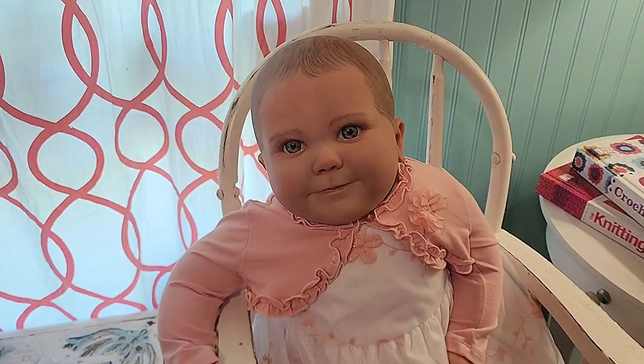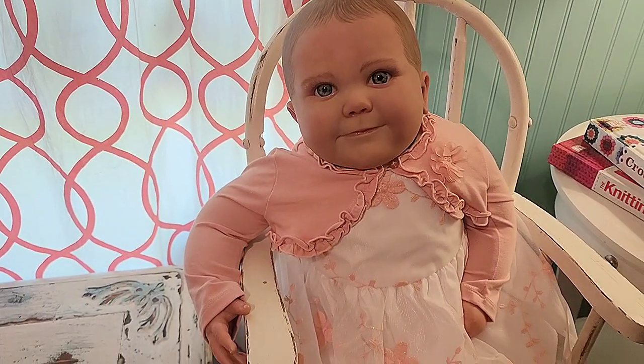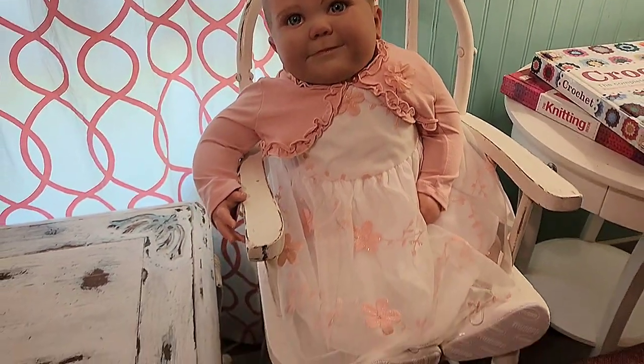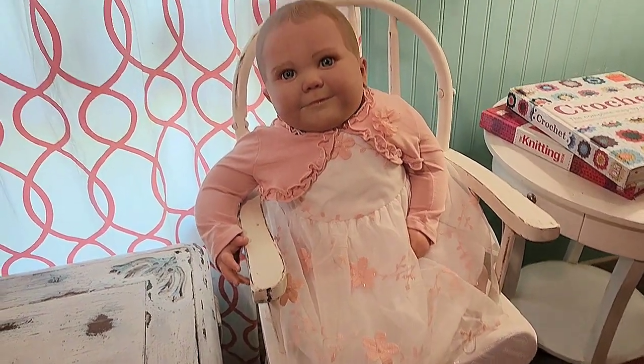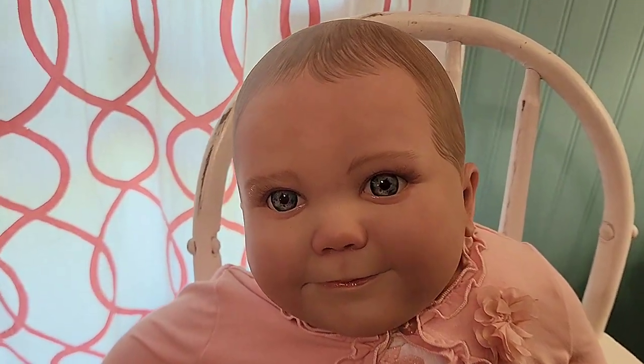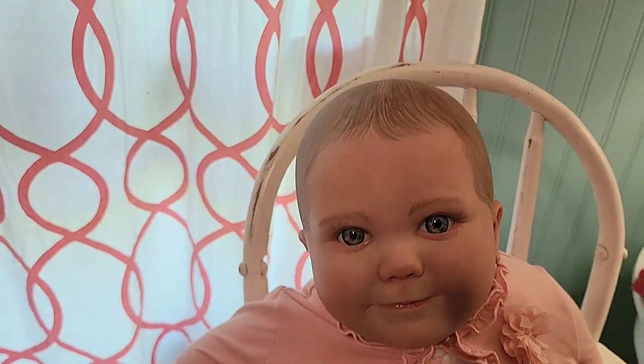Yeah, she's a very pretty doll, and she does look very realistic. Like I said, she's 10 pounds, and so she's quite heavy for me to pick up and maneuver around. But just to give you a good close up of her face. So this is Cypress.